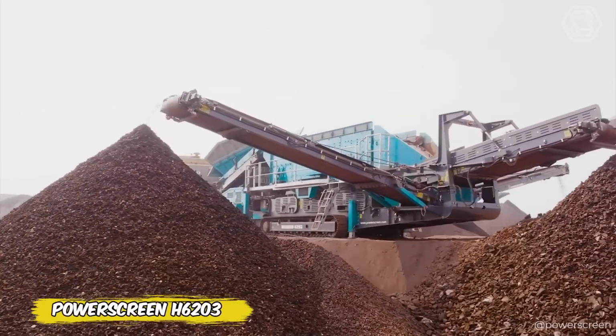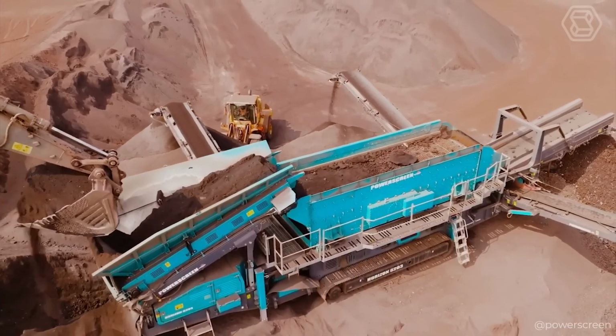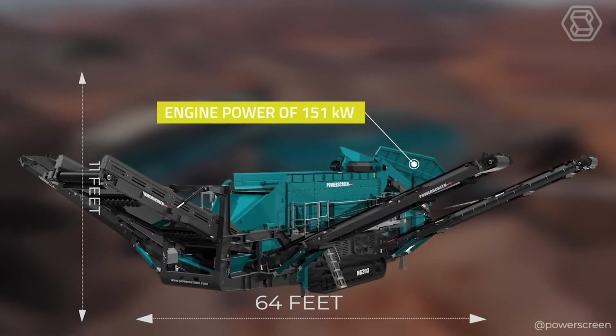You see the PowerScreen H6203 horizontal sieve, a technique that is ideal for handling large volumes of sticky and non-sticky materials, as well as the accurate bulk sizing required in many construction contracts.